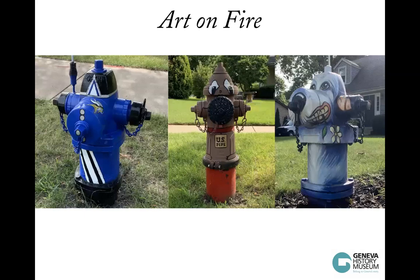The city's Public Arts Committee, Advisory Committee, and Cultural Arts Commission judges the hydrants and awards prizes to the top three design winners every year. The City of Geneva's website has a list of every year's adopted fire hydrants, along with a map and images.